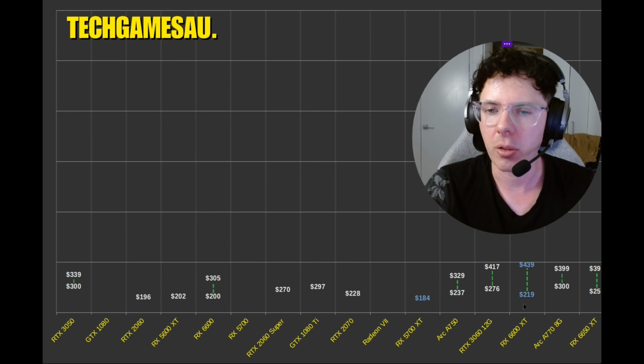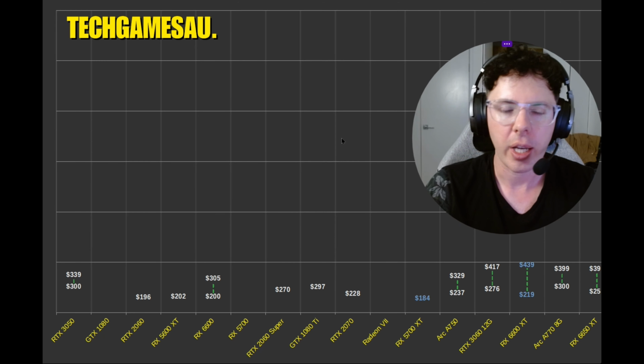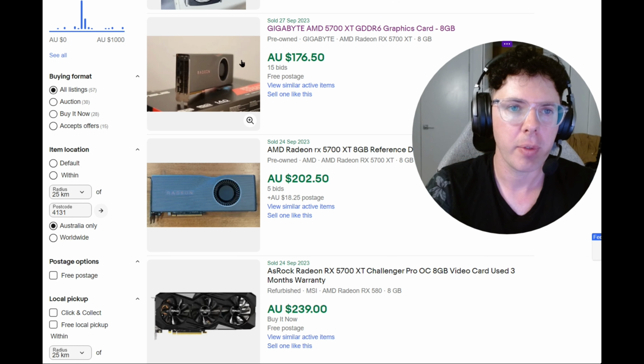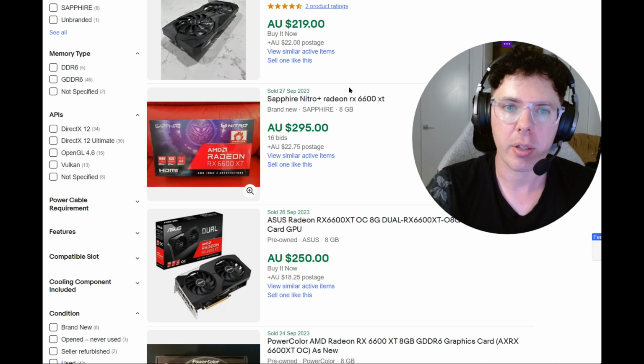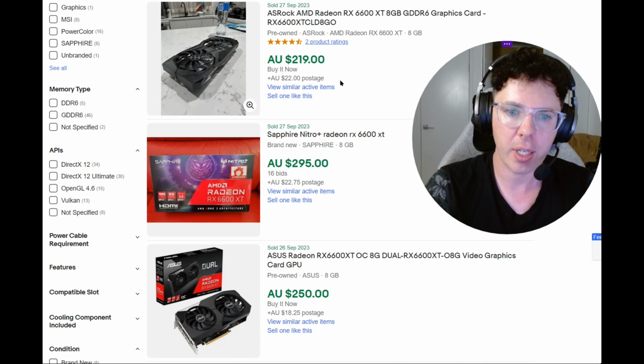Moving up the chart and taking a look at the next performing card, which I've recommended, is the 6600 XT. And if we take a look at that on the used market, we're going over here, and this one sold for just $219. Pre-owned card. It's an ASRock AMD RX 6600 XT.